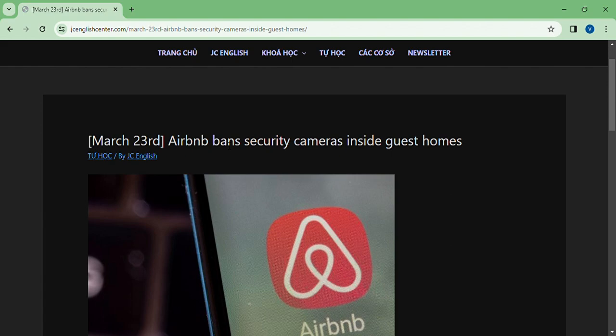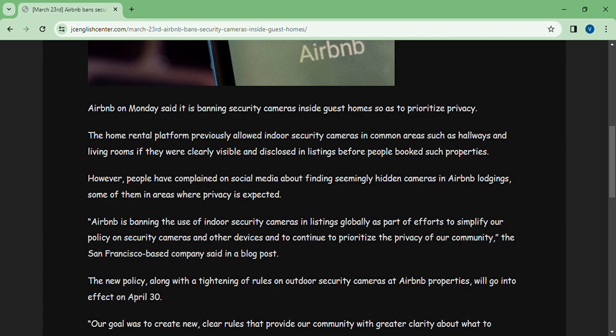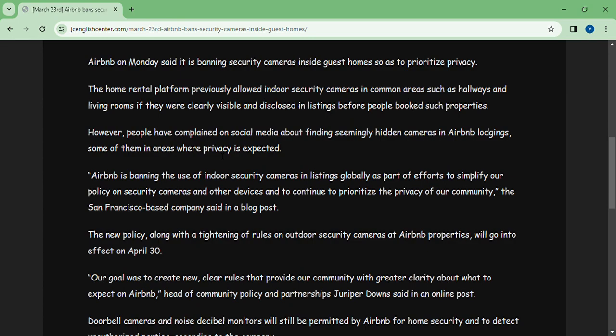March 23, Airbnb banned security cameras inside guest homes. Airbnb on Monday said it is banning security cameras inside guest homes so as to prioritize privacy. The home rental platform previously allowed indoor security cameras in common areas such as hallways and living room. They were clearly visible and disclosed in listing before people book such properties.